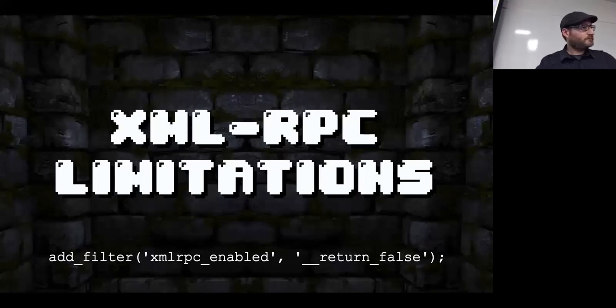Question? It's not really a question, it's a comment. Yes. We've actually been DDoS'd against XML-RPC.php. So in my IPTables, I actually block the file name. That's a great way to do it. He said that they've had DDoS attacks through this particular file name.